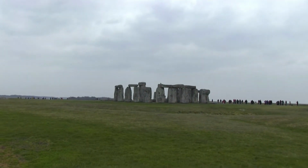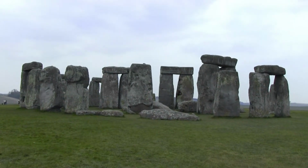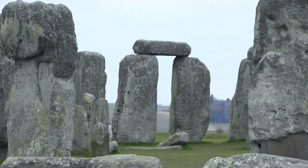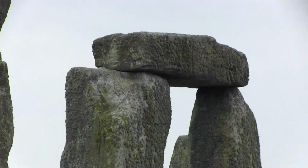Our last day in England was saved for a place that I've always wanted to see, Stonehenge, about a 2-hour drive from London. Despite being an overcast day with a cold north wind, it is a sight to behold. Built more than 5,000 years ago, it was designed to view the movement of the sun, moon, and stars.